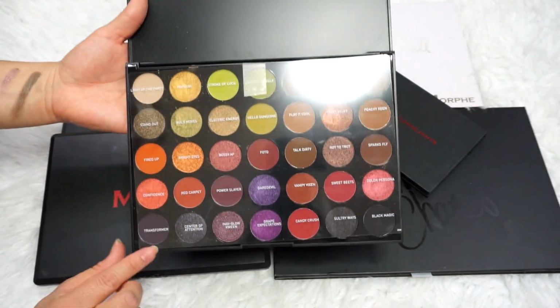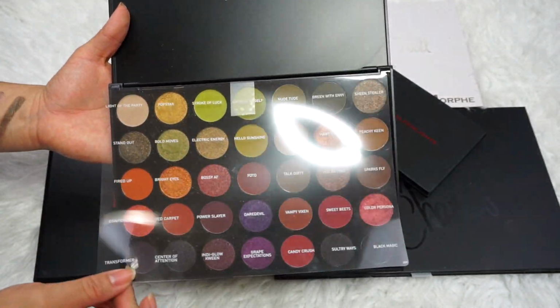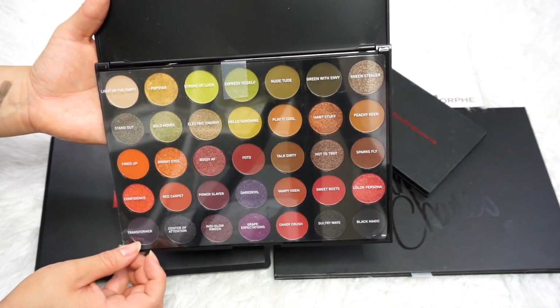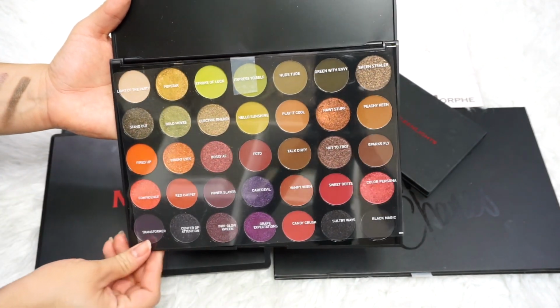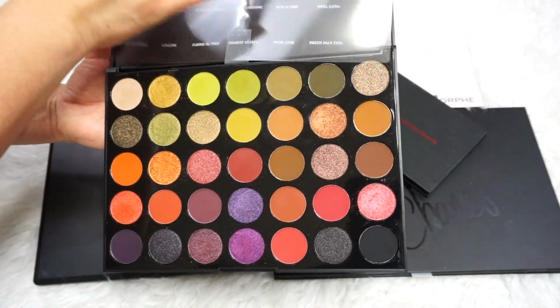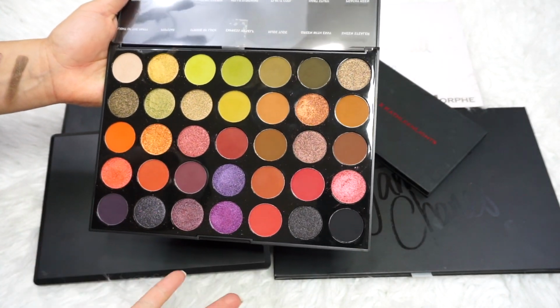That's what this palette looks like. It did come with this plastic thingy, which I don't like. I don't like these inserts, but it came with the name, so that's why I saved them. As you can see, I taped it on there. So when I do use this palette, I just lift this up this way, and then I can put which shades I used.